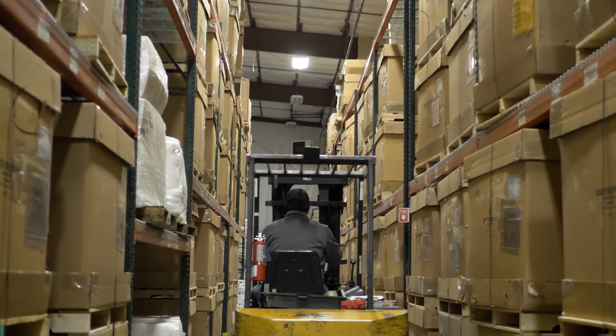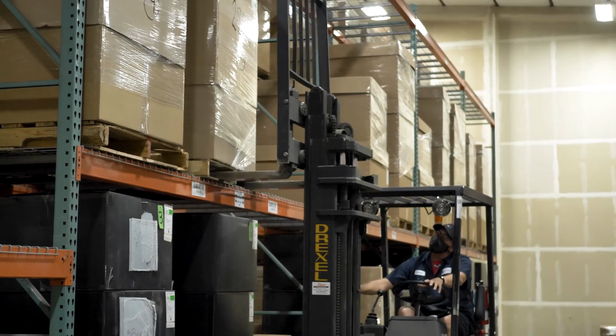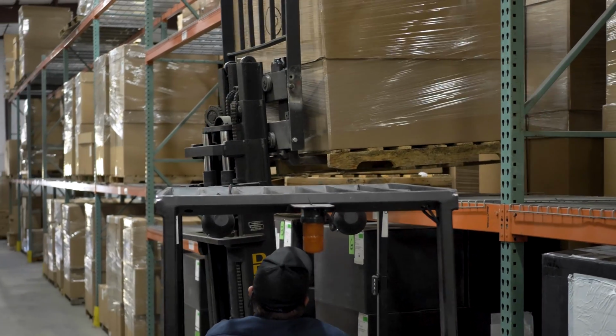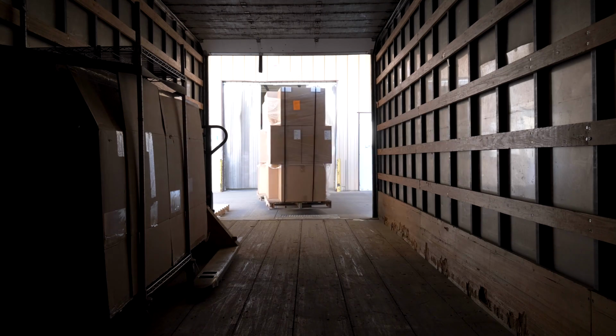What helps you the most, however, is our ability to inventory parts for you. We will build to a committed forecast and then store your product and ship it to you as you need it, as your own inventory is depleted.